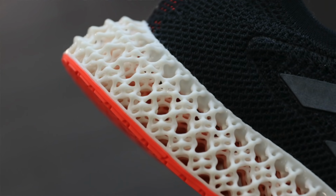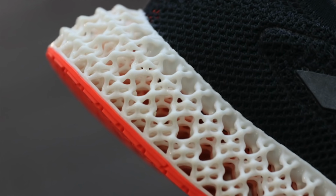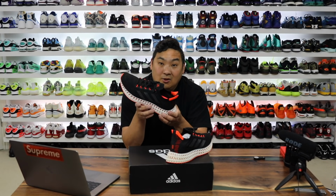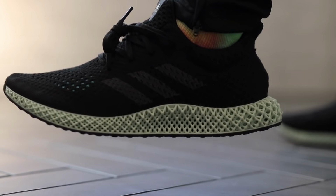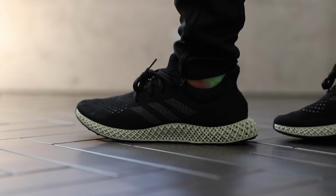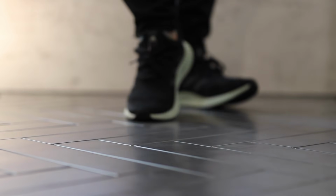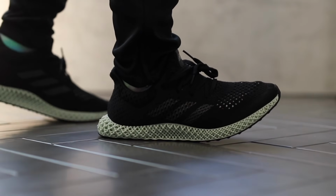But the big draw for me on these sneakers right here was the revised 4D midsole, which is something I've been asking for the last handful of years, because I have quite a few pairs of Adidas 4D sneakers in my collection now. And while they look really cool and are pretty much a preview of the future of where footwear could actually go, there was a couple things I really didn't like. One is that they're kind of heavy, and two, the midsoles were just not as comfortable as they looked.